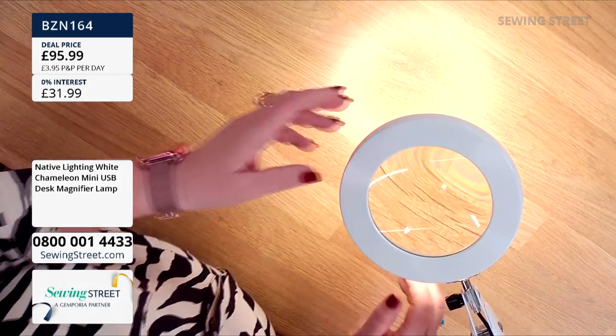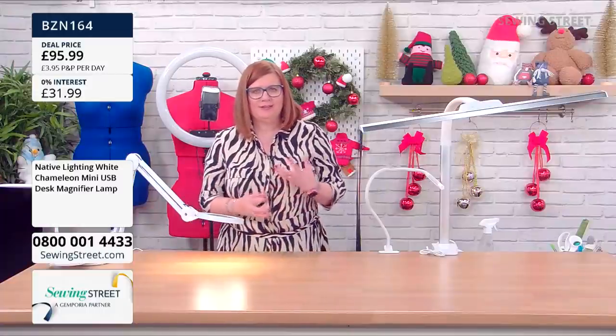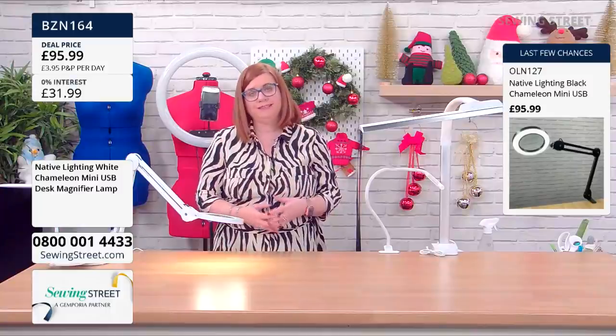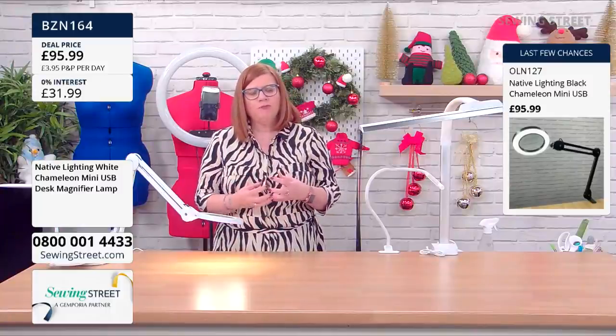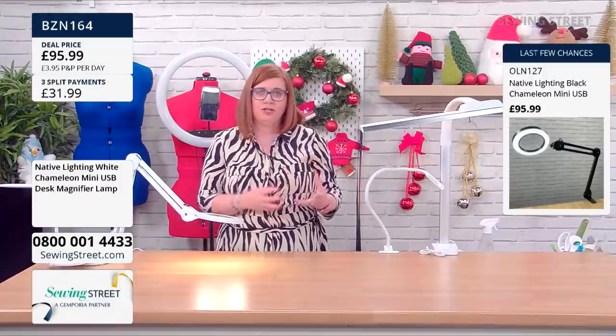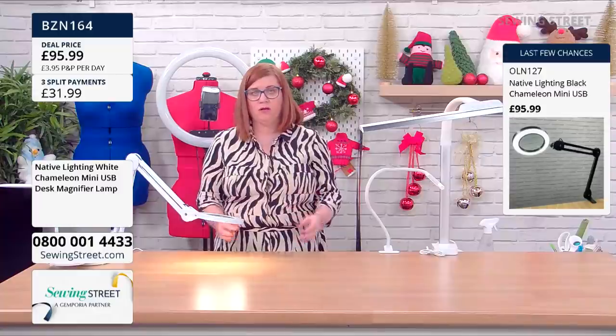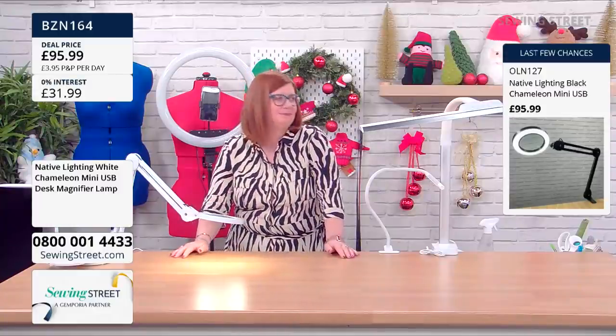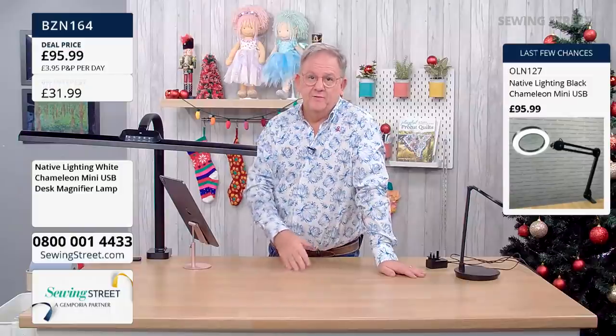Particularly if you're working with colours, the daylight setting is ideal, because if you're working with say blacks and navies, and you're not working in a very good light, or if you haven't got the daylight setting on, then when you come to look at your colours afterwards, you may well have used some and they're not matching, and you'd be disappointed with your work, and you'd need to unpick it because you've used the wrong colours.